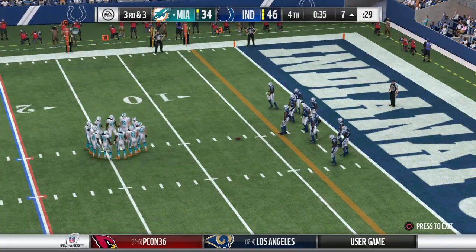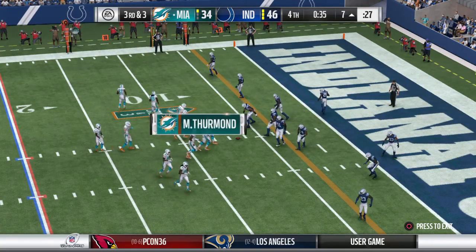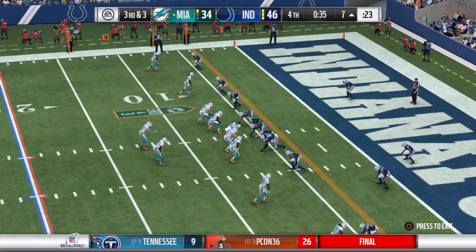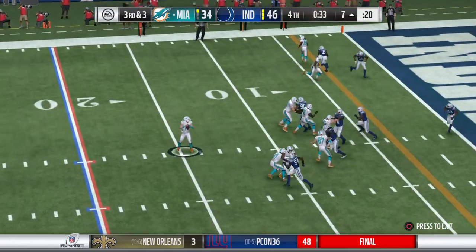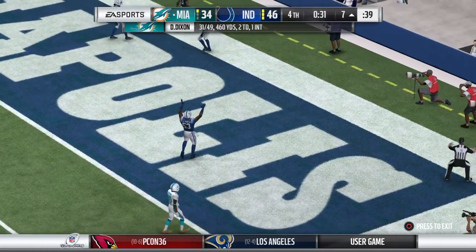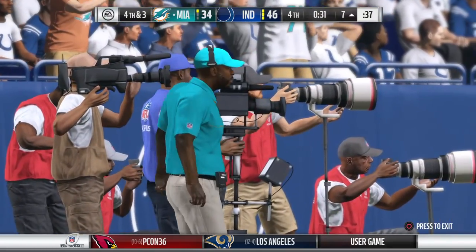The 8th play of the drive coming up. It's 3rd and 3. Let's go. Green 39. Green 39. They'll look to throw again. And probably the wise decision there. No one open. He just throws it away.